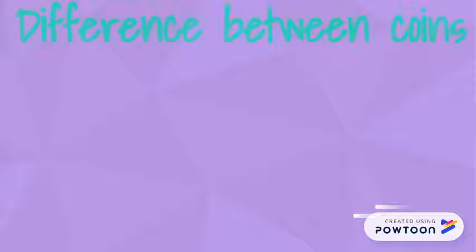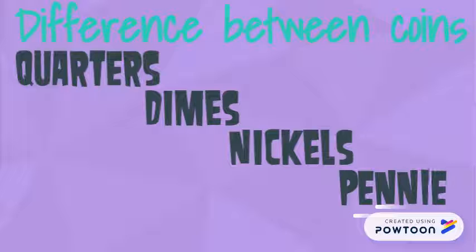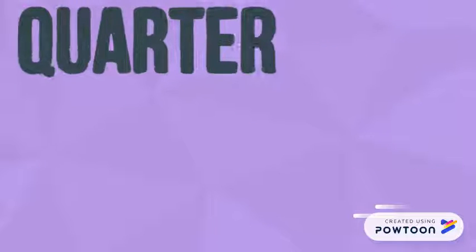The first thing we are going to talk about is the difference between coins. There are quarters, dimes, nickels, and pennies. The first coin is the quarter. Does anyone know how much a quarter is worth?